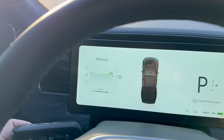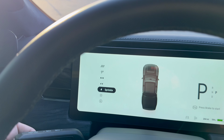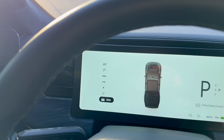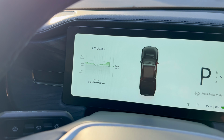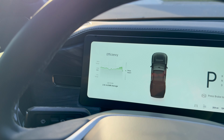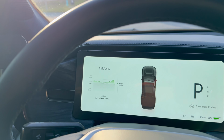And then of course, if you press and hold up past that, you can go through the different settings. So play around with the settings, see what you like the most, and you're going to have to play with them to test out. And I'm sure Rivian over time will improve that functionality.